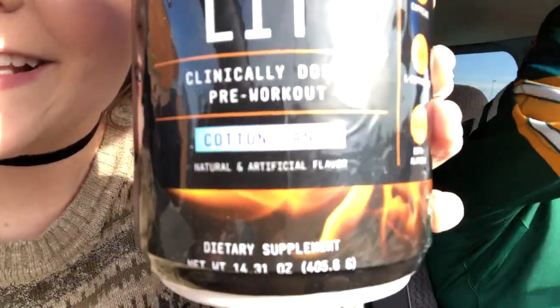So we just got done in GNC. He got his protein. But for when I work out, I like to use the Lit stuff that he gets. It's called Lit, and it's like gummy worm flavored. Well, they just came out with a new flavor, and guess what it is? It's my all-time favorite. It's cotton candy. Oh my goodness, I'm so excited.